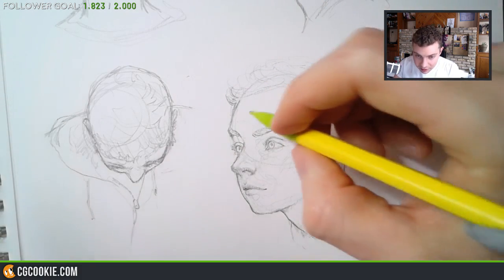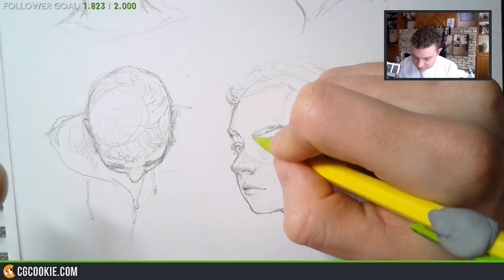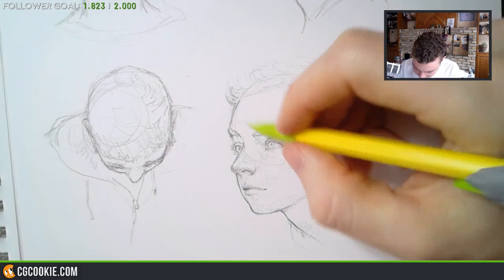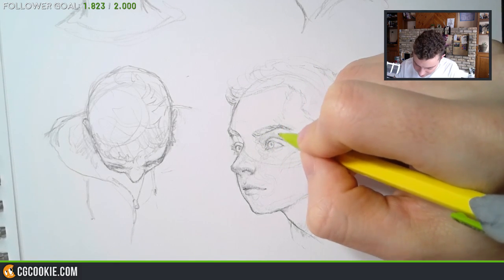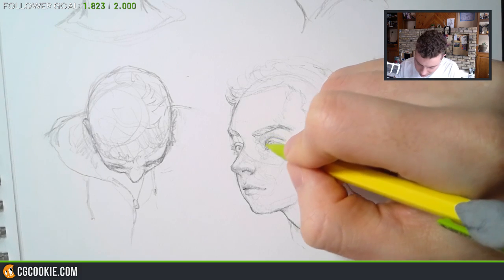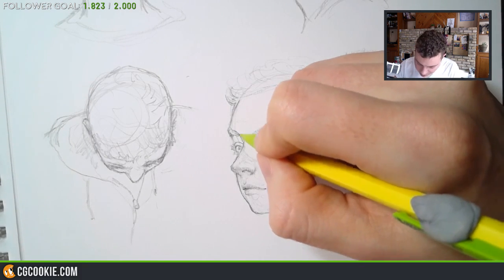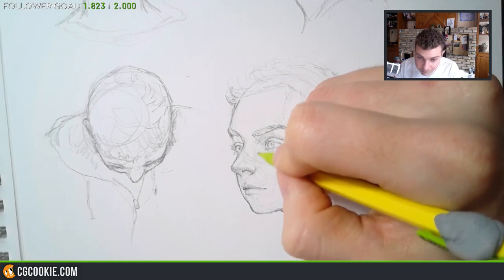And then when I think of the eye socket, I always try to give some influence to show that the sockets are recessed underneath the eyebrow. So it could be making it slightly darker under here. Then when it gets to the bridge of the nose, it interacts with the shadow play there.